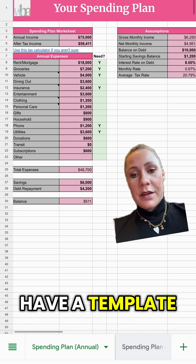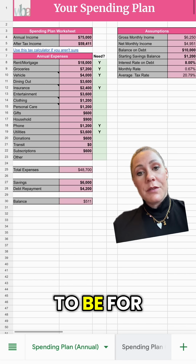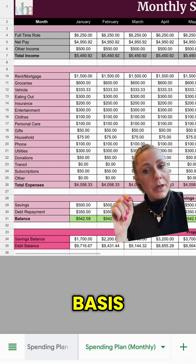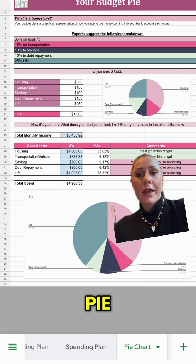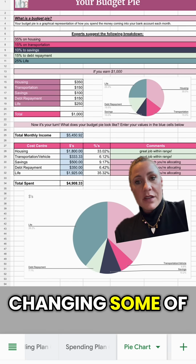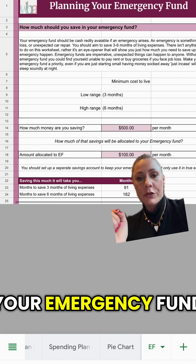I have a template for your spending plan, which is your 30,000-foot view on what your spending is going to be for the year. It gives you a month-by-month basis, and it shows you how your savings are going to increase and how your debt is going to decrease. It also spits out what I call your budget pie, and it gives you a little bit of feedback on whether or not you want to consider changing some of the percentages for the different categories. And it's also going to calculate how much you should have for your emergency fund.